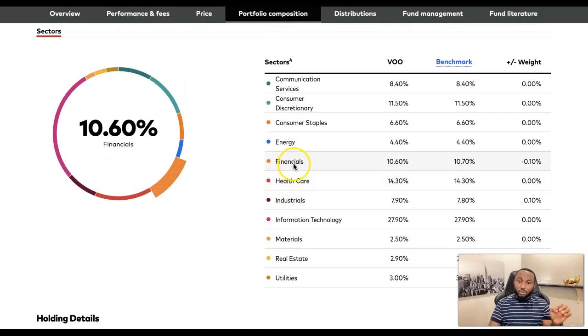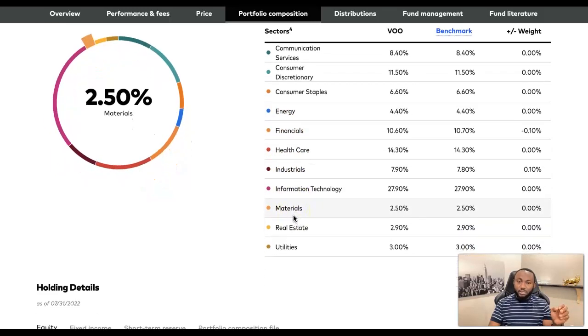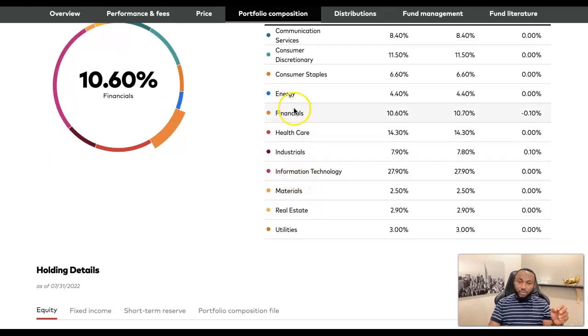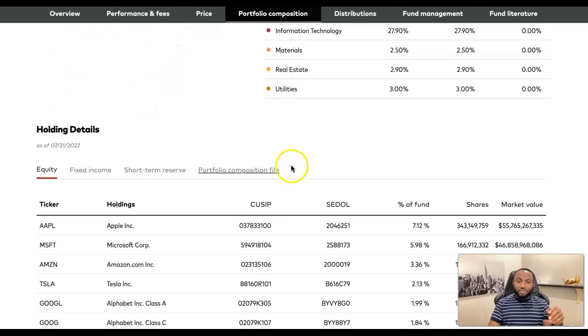So we can see financial takes a big chunk. Information technology, which is tech companies, is even bigger. So financial and those will take a huge chunk of the S&P 500.